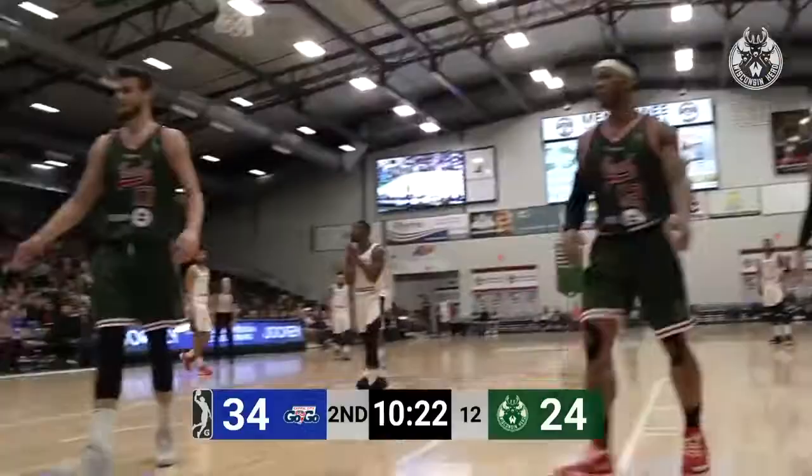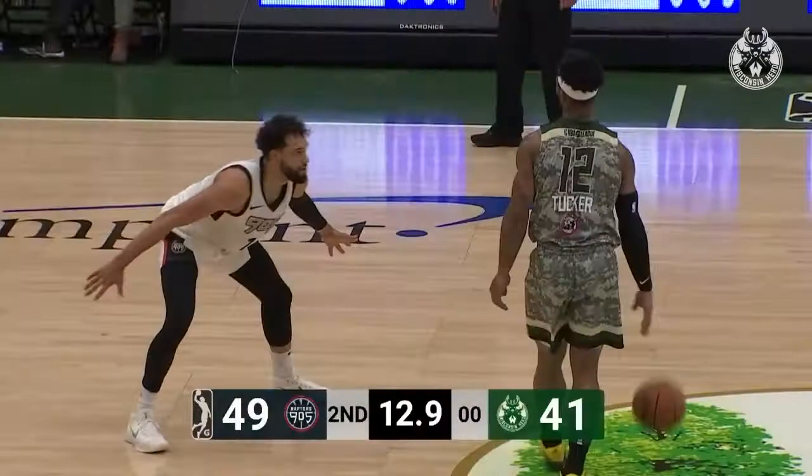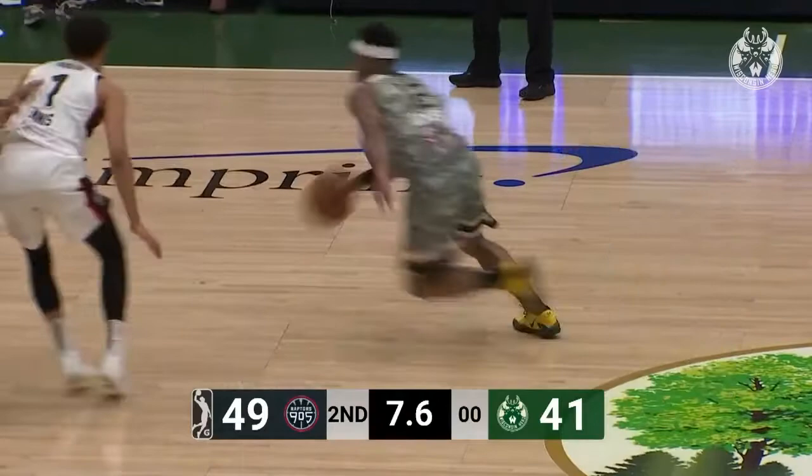Wow! Johnson heard bench as Jones has a smile as he met Booth at the peak. This is Tucker, top of the key, guarded by Ennis. And we'll see if the 905 can execute the defense by forcing to the defender. Tucker all the way to the hoop!